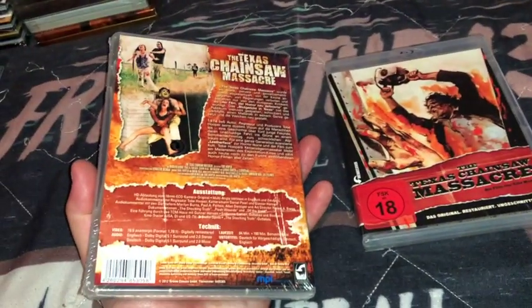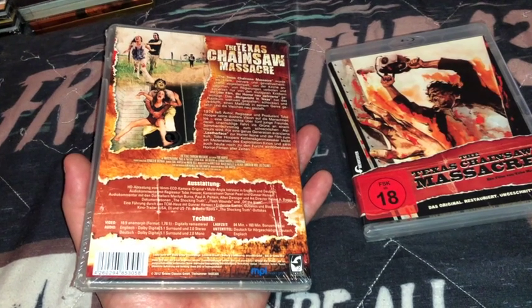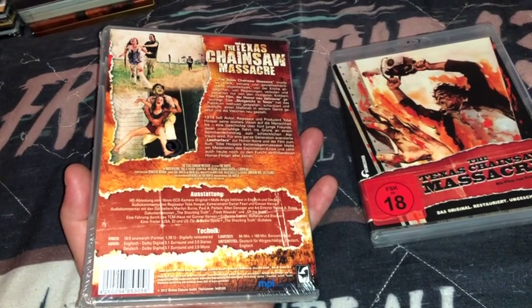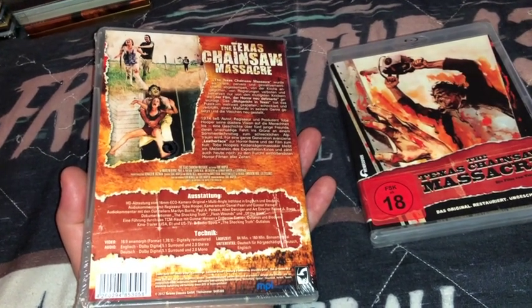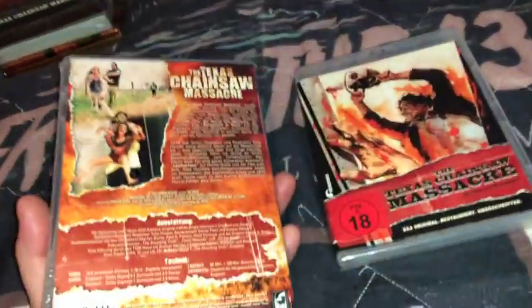I don't know if this was Turbine. It is Turbine, but they borrowed the print from MPI, which was Pioneer, after they bought out MPI. But yeah, Turbine released this one in 2012 for that DVD.